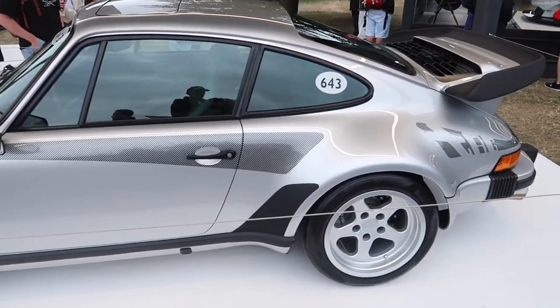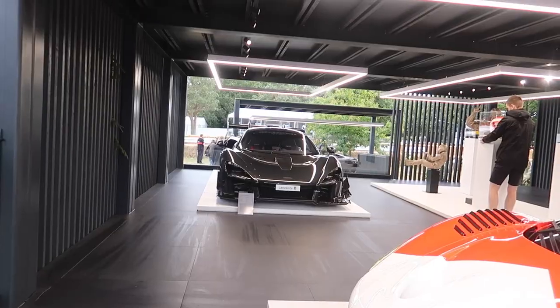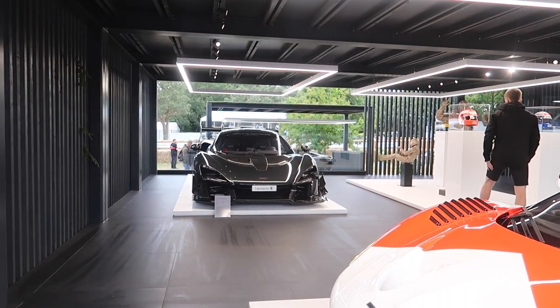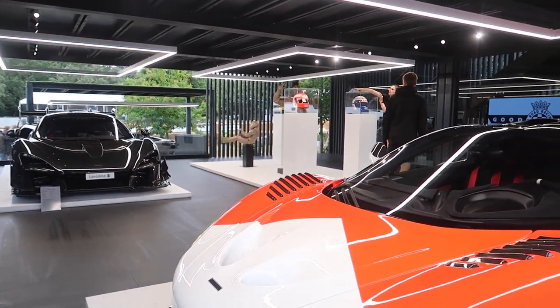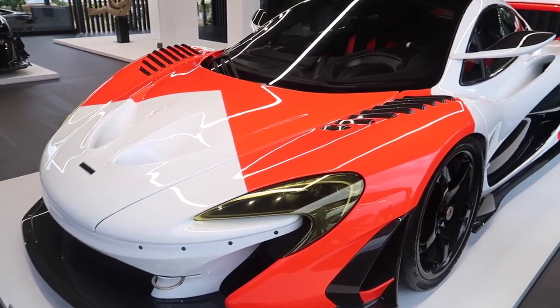Turbo Porsche 911. Solid GTR and a P1 GTR.